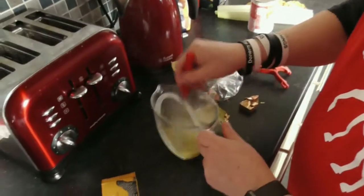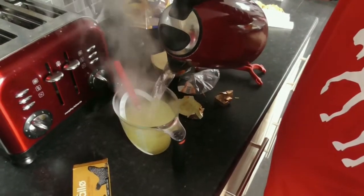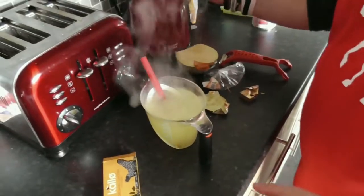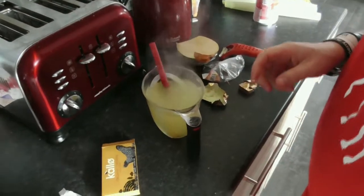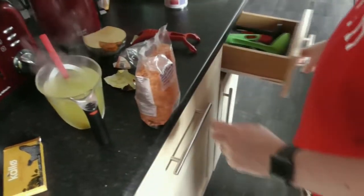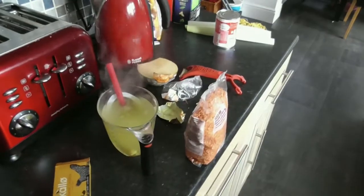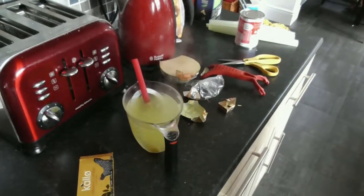Some stock, some chicken stock. And also secret ingredients. Split lentils. Red split lentils thicken the soup and give it a special flavour.